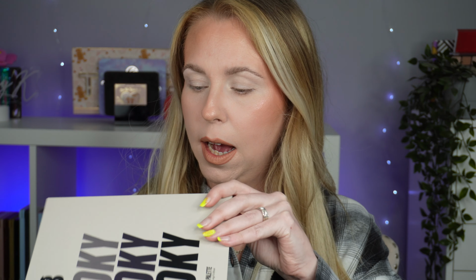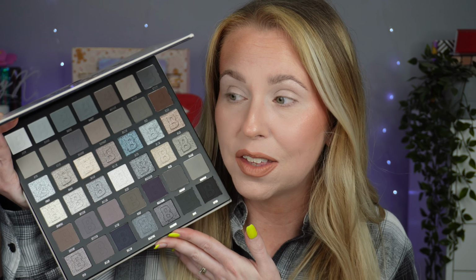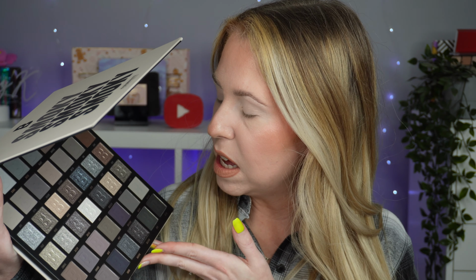Now, if I wasn't on YouTube and reviewing palettes, I probably would have bought the medium version of this. I'm not going to lie, because I don't really feel like I need this many shades in these sort of tones. I feel like it's a little bit overkill for me, but like I say, if you use these tones all the time and you really like big palettes, this could definitely be for you.